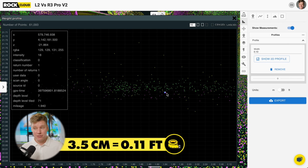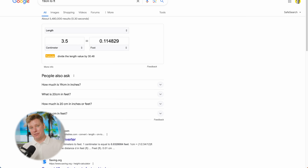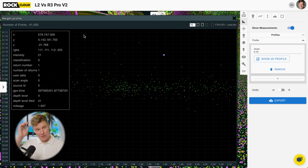About 3.4, so about 3.5 centimeters on that. So that 3.5 centimeters is a little over 1/10 of a foot. So this is at 100 feet, a little over 1/10 of a foot. And we already saw there was about 5 centimeters on that 45 meters already.